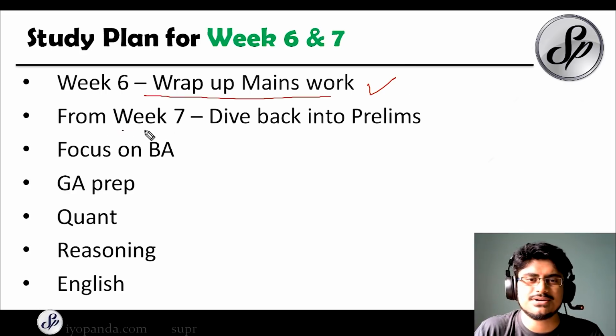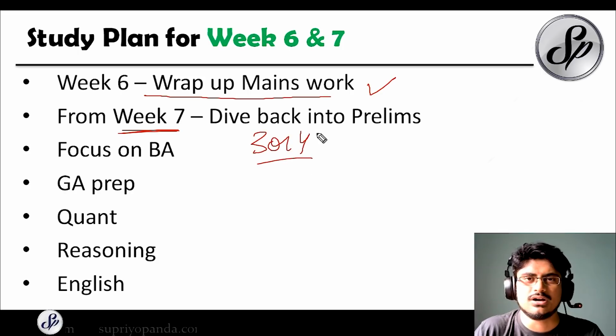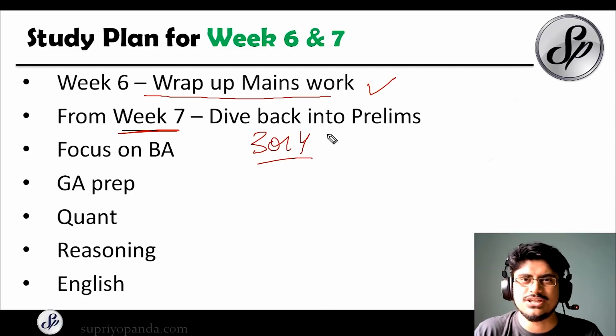And from week number 7, you are going to dive back into prelims. So make a habit of doing prelims mocks. In the initial 3 or 4 days, just do the mock test one by one, so each and every day you are doing it, and then you can do it on alternate days. After a while, just try to do it on alternate days or after a gap of every 2 days, because then you are not only giving the mock test, but you are just revising all of the different kinds of things that you have learned over the course of your preparation.